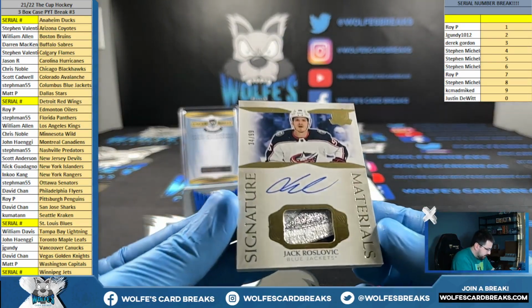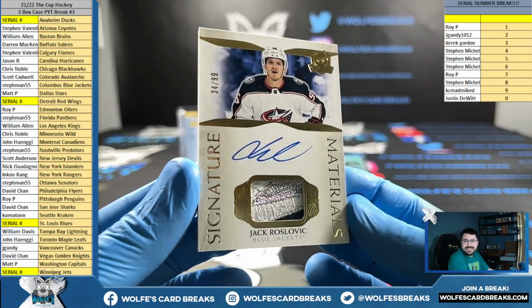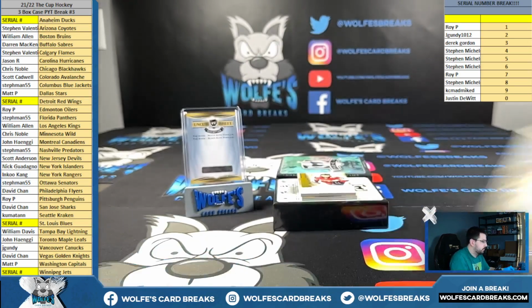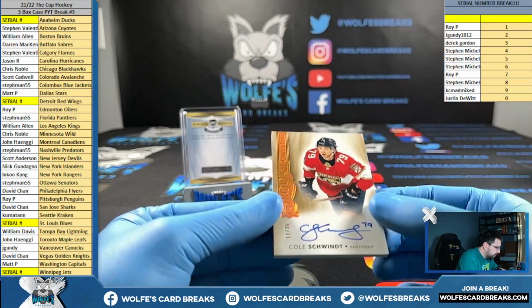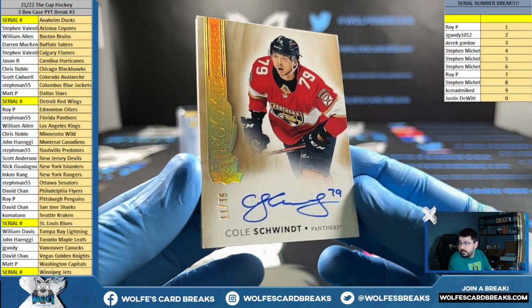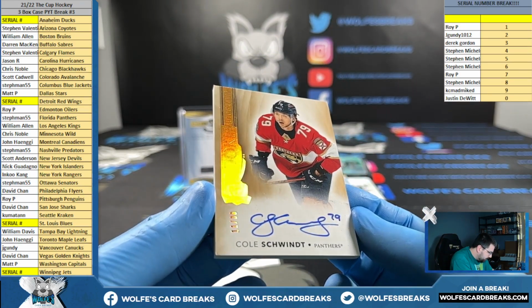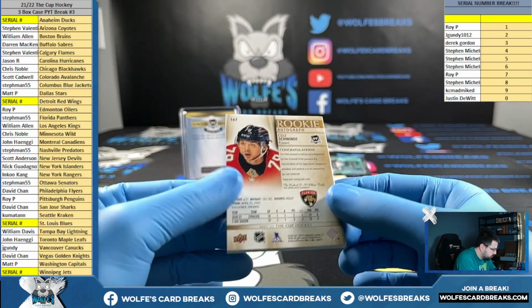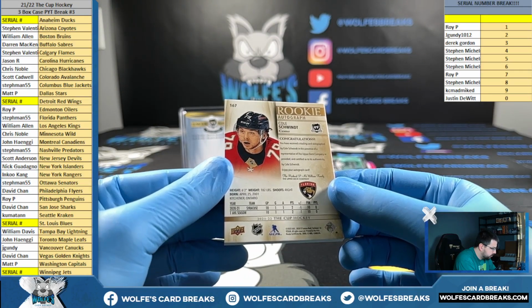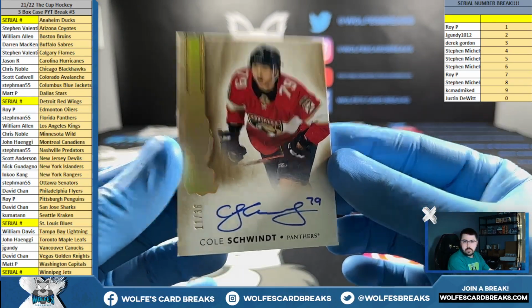Signature Materials, number 99. Jack Roslovic for the Blue Jackets, 34 out of 99. Steph Man and the Blue Jackets. Rookie autographs to 36, the Florida Panthers. Steph Man, is this the guy for the Panthers? I think it is, isn't it? Rookie auto, 11 out of 36. Maybe. Syracuse, maybe not. No, he sucks.